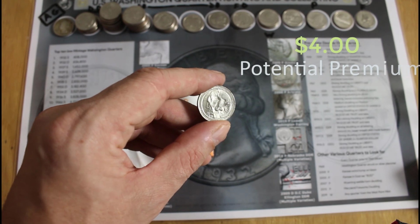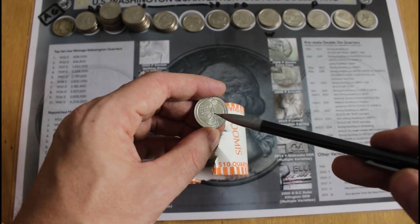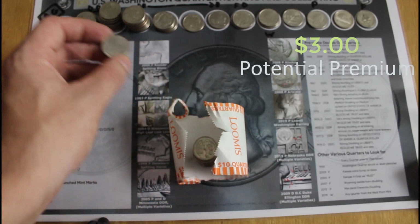Anyway, this one goes for $4. Roll 135, and I found another DDR. This time it's a Cumberland Gap. Doubling takes place right here on the shoulder. Doubling's right here on the coat. These go for about $3.